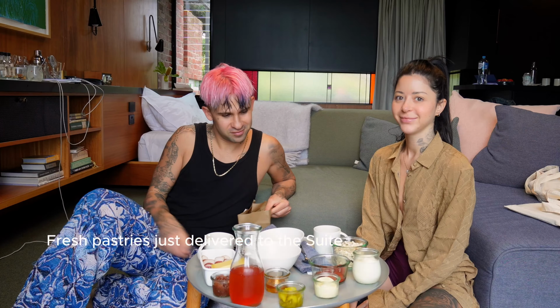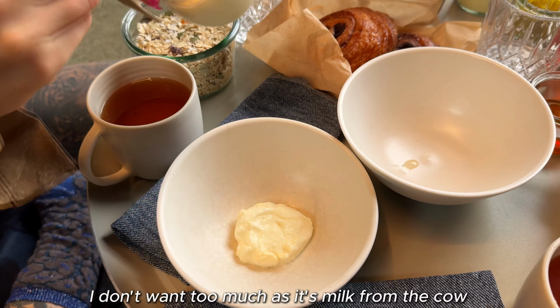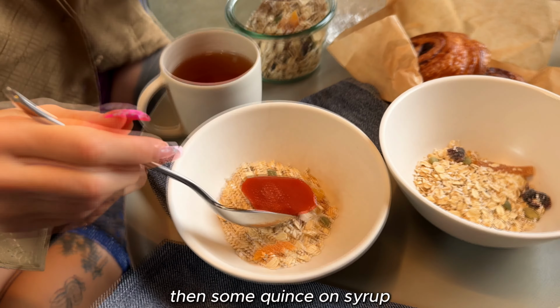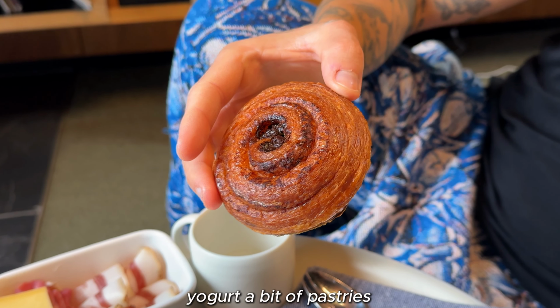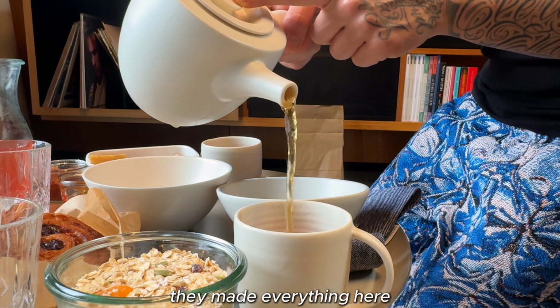Buongiorno. I'm gonna put a bit of yogurt, I don't want too much because it's milk from the cow. And then some beans in syrup, a bit of honey. Guys, as you can see the breakfast, we have some granola, yogurt, a bit of pastries, some cured meats, tea, pickle. They made everything here.